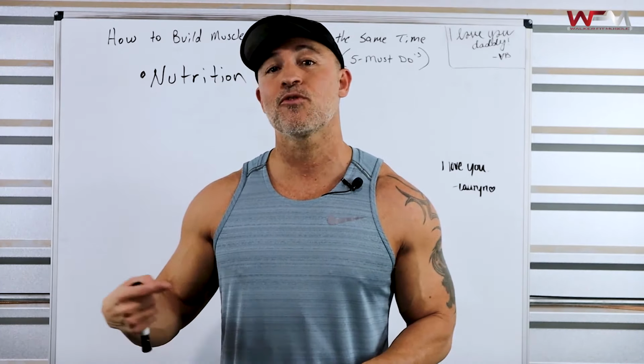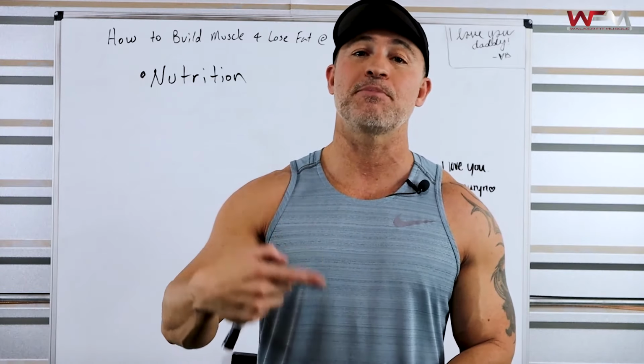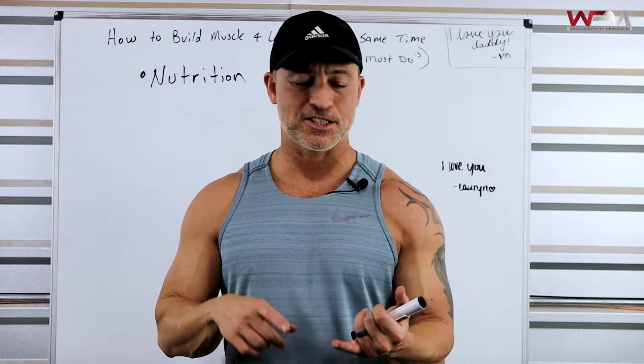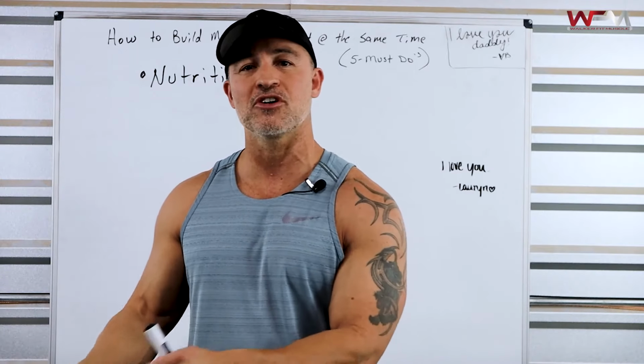And you want essential fats as well, especially as a guy, because essential fats are something you need for optimizing hormones, specifically testosterone. So you can get good fat sources from the yolks and the eggs. So don't just eat the egg whites. A lot of people eat the egg whites and toss the egg yolks.